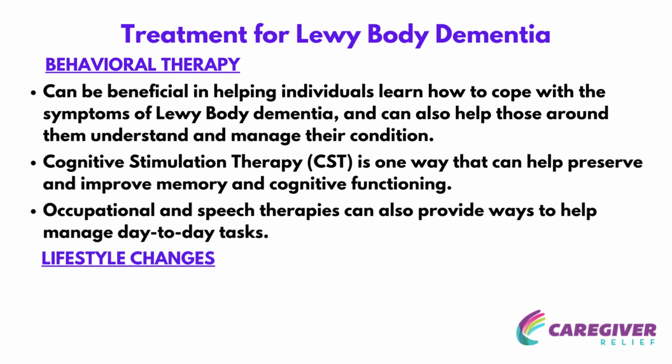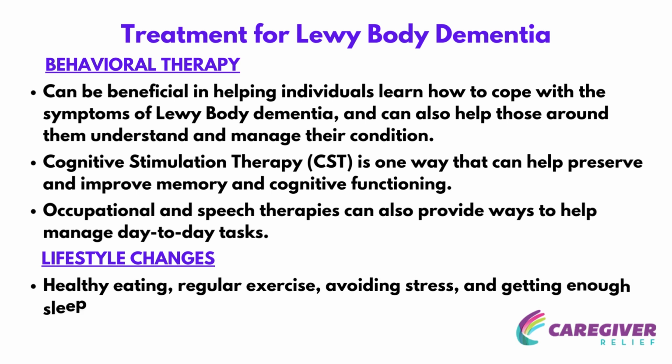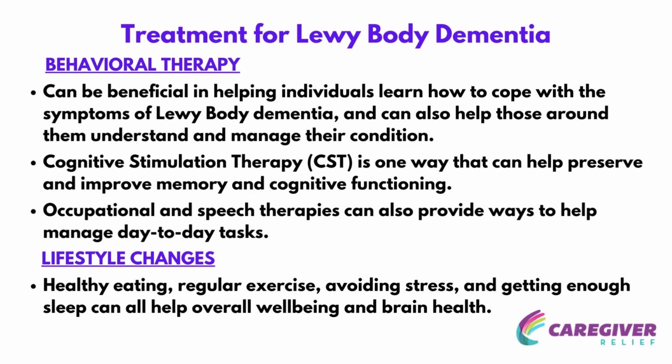Lifestyle changes. Making healthy lifestyle changes can help manage the symptoms of Lewy body dementia, as well as reduce the risk of developing the condition. Healthy eating, regular exercise, avoiding stress, and getting enough sleep can all help overall well-being and brain health. Other changes, such as avoiding alcohol and reducing time spent sitting, can also be beneficial.